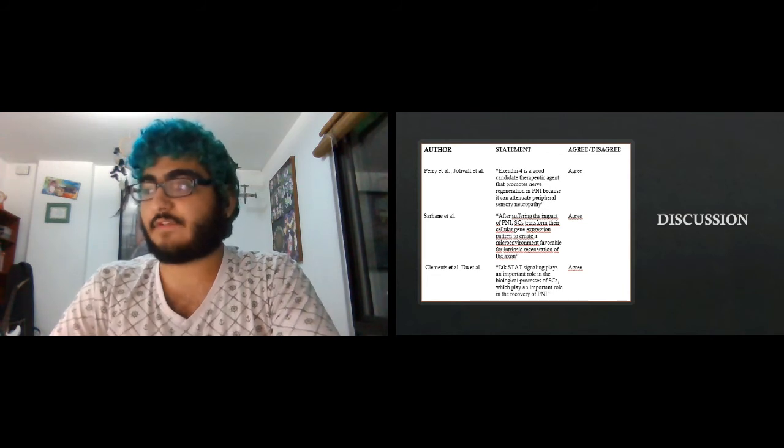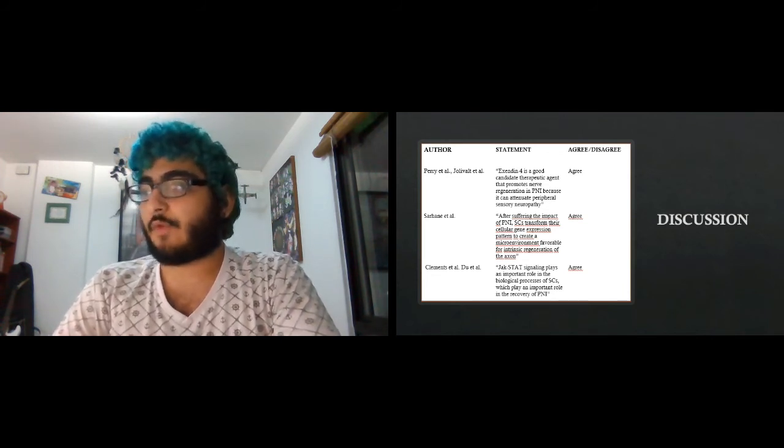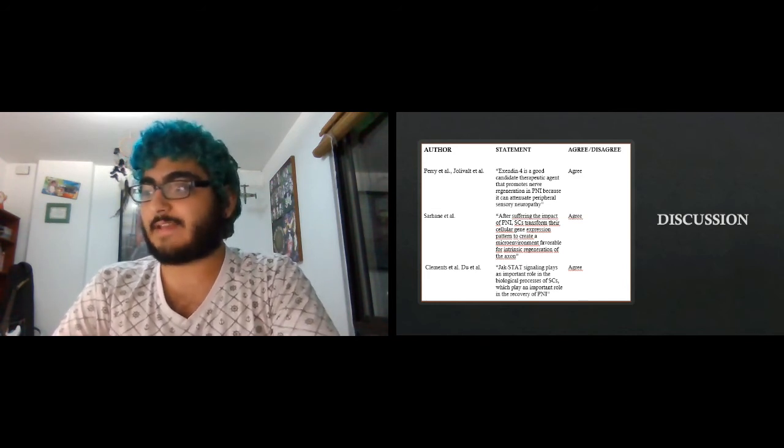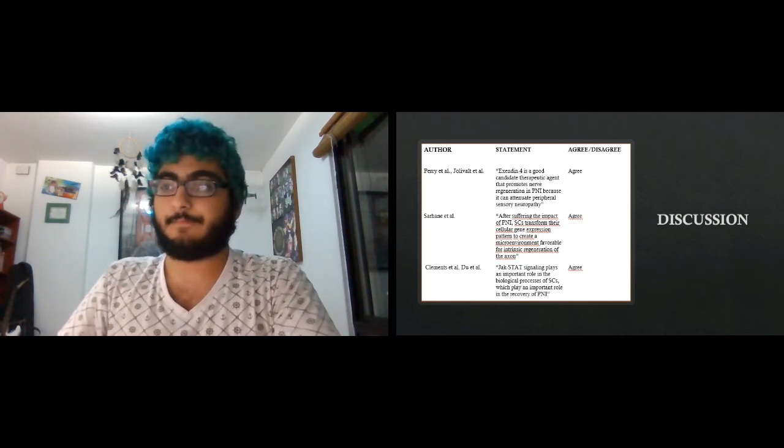Sarah Hahn said, after suffering the impact of peripheral nerve injury, Schwann cells transform their cellular gene expression pattern to create a microenvironment favorable for the regeneration of the axon, with which we agreed. Clemens and Du said Jak-STAT signaling plays an important role in the biological process of Schwann cells, which play an important role in the recovery of peripheral nerve damage, with which we also agreed.